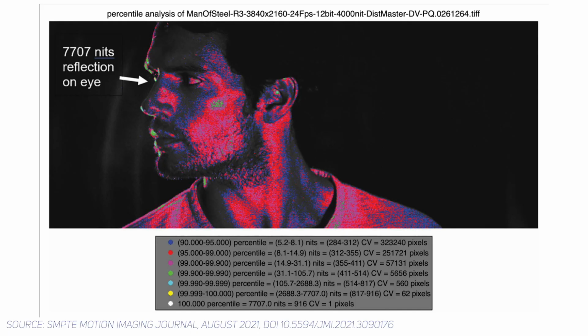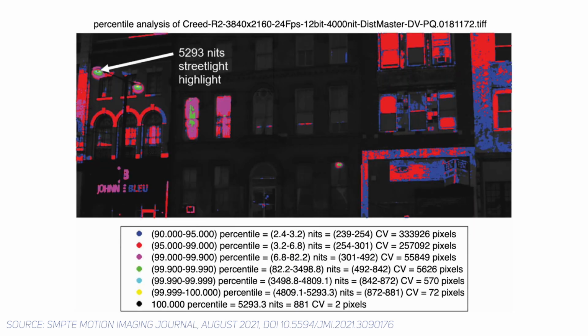And what we're describing in the paper is a process that we've been using at Warner for many, many years that analyzes the entire feature statistically, and then we determine a meaningful max CLL. So it's really outlier rejection. Some examples that we have in the paper are a big specular in an actor's eye that really just distracts from the actual story, and we have no idea how it got there, but it's there. Or a certain light fixture might have a really bright pixel in it that is an unnatural outlier as well.